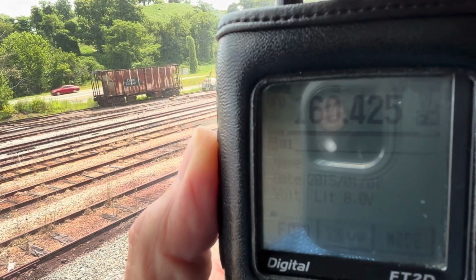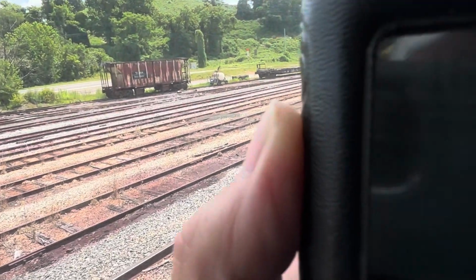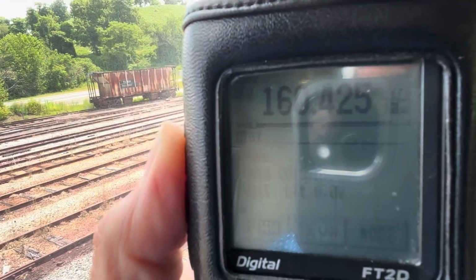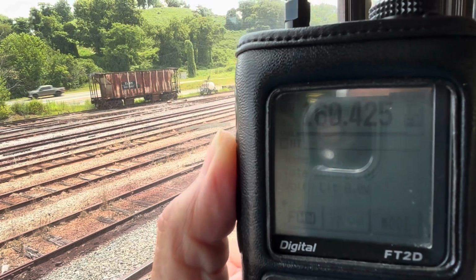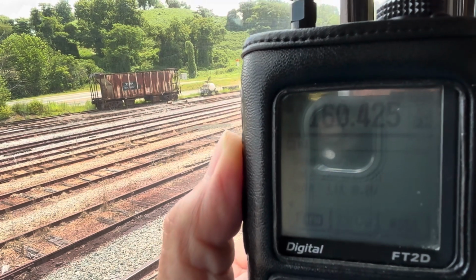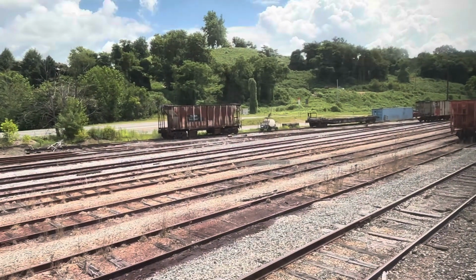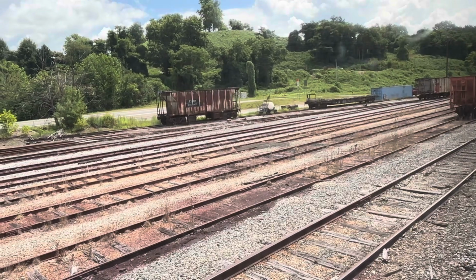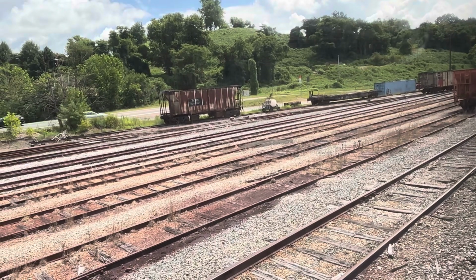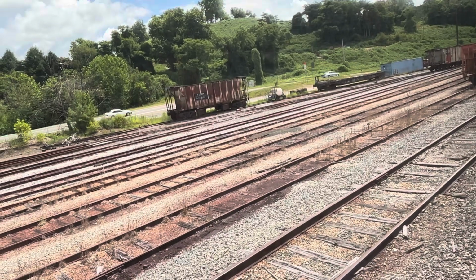Alright, the reason that we are stopped here today, the engines are going to uncouple just like they did right now. They're going to go south a little bit, come on to a sidetrack, and hook around to the back of the train and push us into Copperhill. The reason we're doing that now instead of at the end when we leave is it makes a smoother transition out of Copperhill.